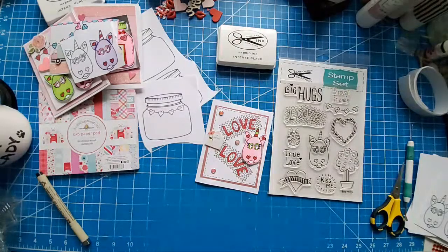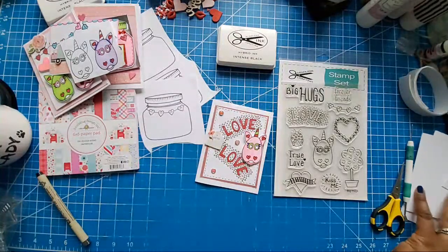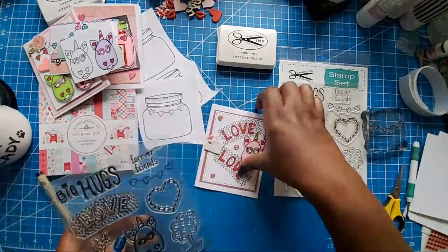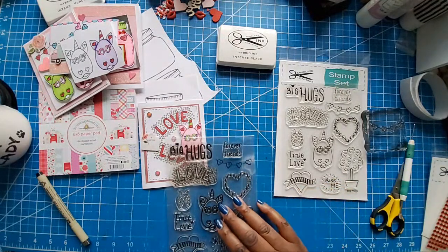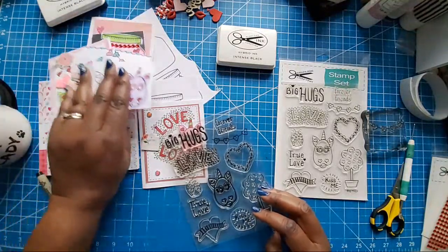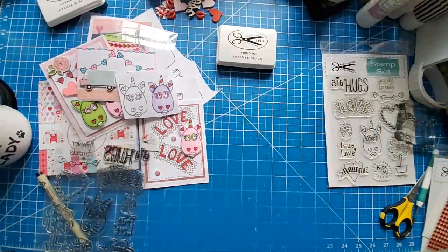You said you love the big hug sentiment. Okay, so let me go ahead and start stamping this stuff out because that's the fun part. When I color, I've been picking out traditional Valentine colors, but you can pick out whatever you like. I love purples and pinks and greens, of course, you can see that on these cards. I also love red, of course, but I want to show y'all how well these stamp out.